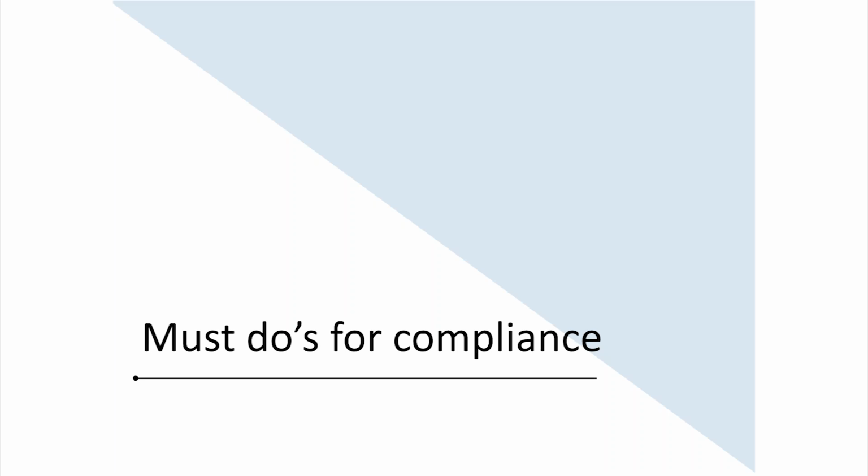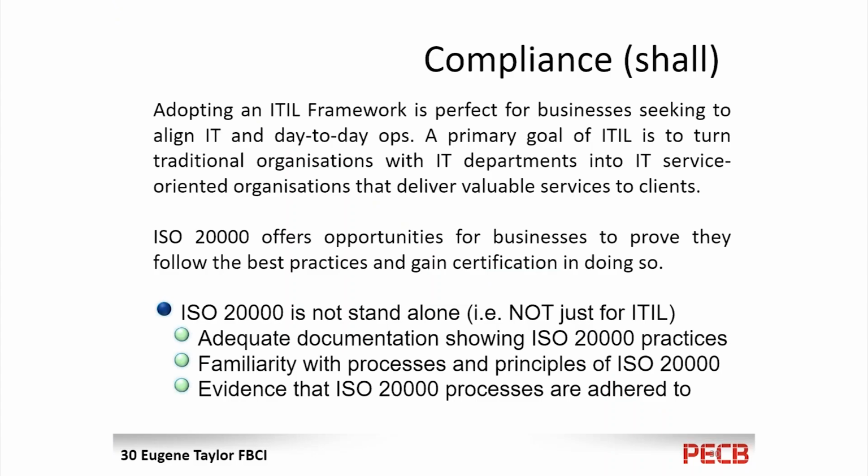Right, so let's have a look at compliance. I've been around the compliance world for a long time, and I like to do compliance in a very pragmatic way. I don't go into compliance to be punitive or to punish people. I go to compliance because it's a requirement for some reason, and you need to meet the spirit of these things. You need to meet the spirit very well, though, as opposed to hardly meet it. So the compliance word is shall.